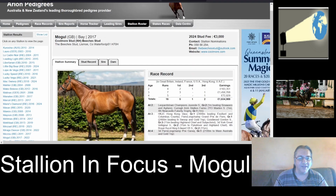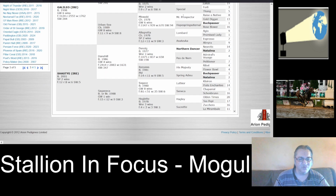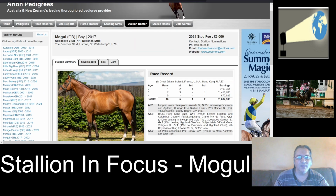Hidden Law I was looking at, but sadly passed away at the Chester Vase. I can't remember what I had running against it this year. But yeah, Hidden Law would have definitely been one on Classic Watch if I'd have found it. Not sure I would have had the video good to go. Not sure. I'm thinking of what others I've got. But yeah, very good horse. Very good stallion, Mogul, I'm hoping, will turn out to be.